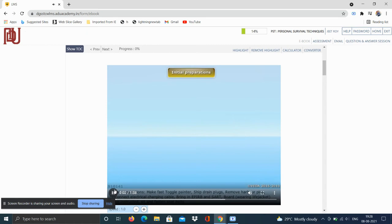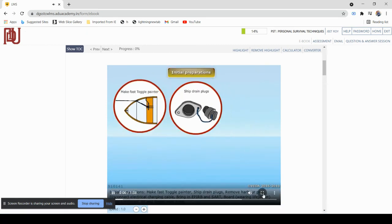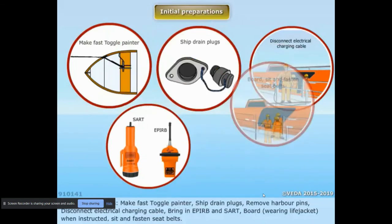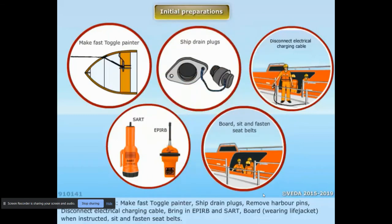Initial preparations. Make fast toggle painter. Ship drain plugs. Remove harbor pins. Disconnect electrical charging cable. Bring in EPIRB and SART. Board, wearing life jacket when instructed. Sit and fasten seatbelts.